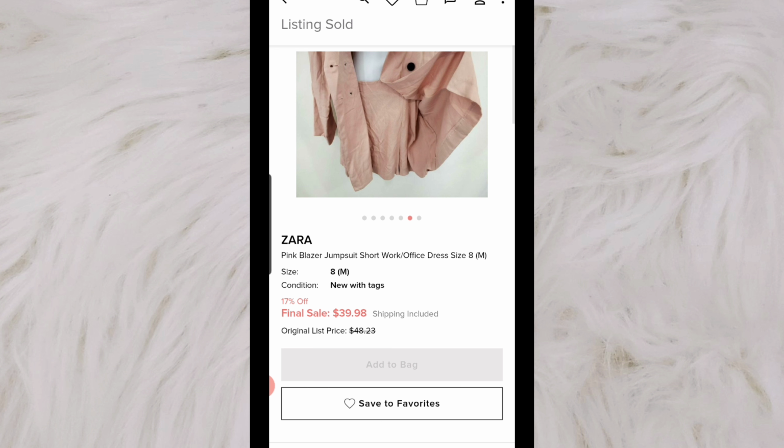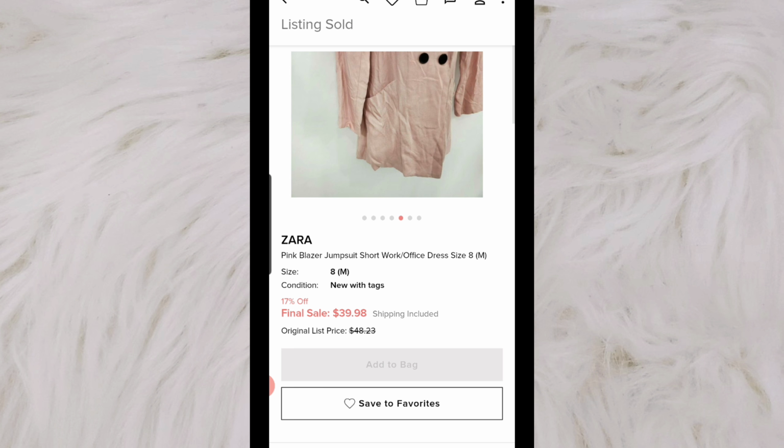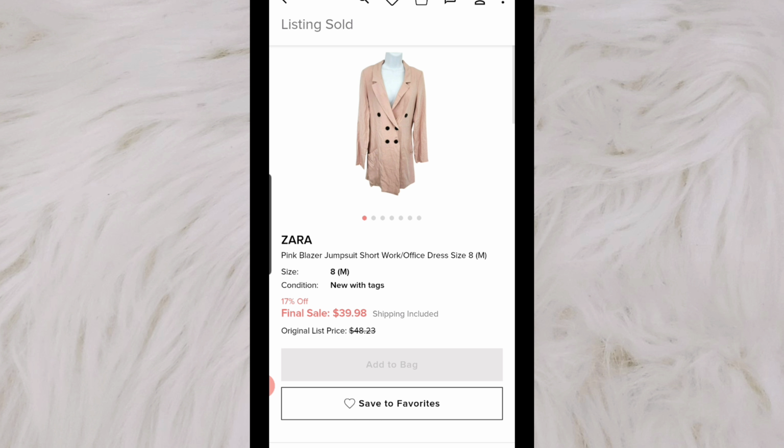I basically cross-posted all of my Zara items over because I know that is a brand that people are looking for on there. This was just a pink blazer jumpsuit. I had it listed at $48.23, but they ran a sale on it. So it sold for $32.98, and then the buyer paid shipping. I originally paid $5 for this item.